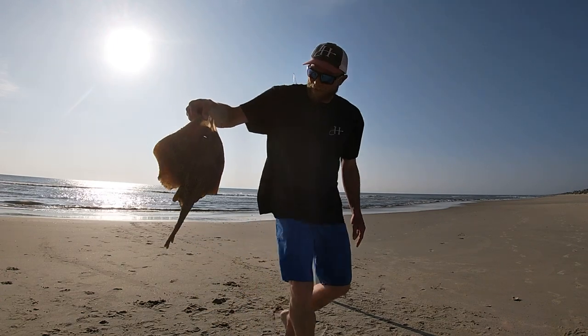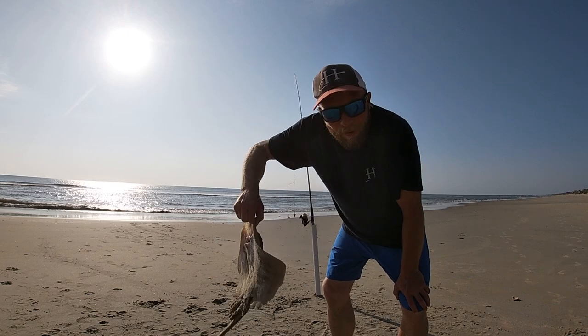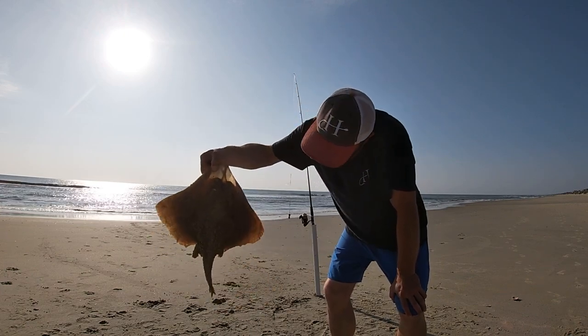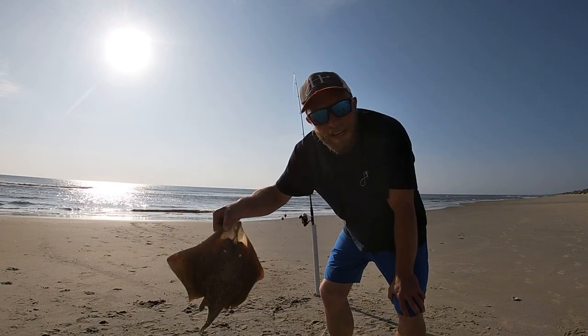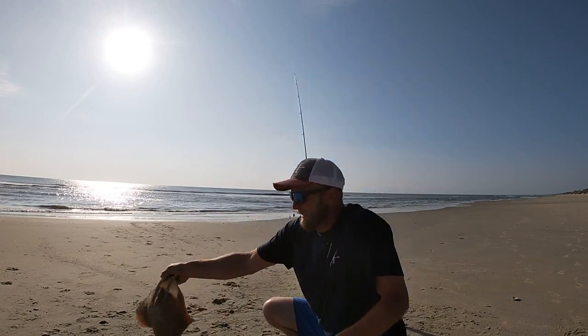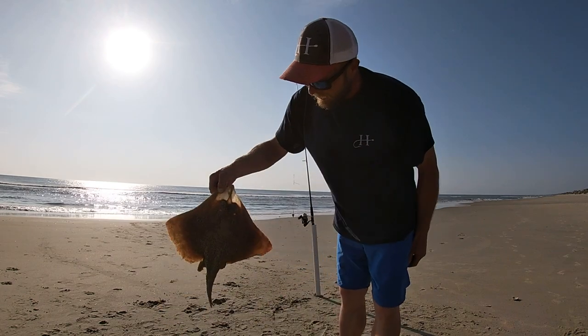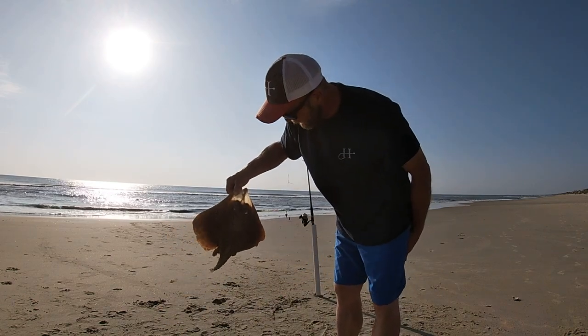Tail on him. That about does it for the day. I'm gonna go home and get some breakfast, get ready for the rest of the day, but it's fun down here. Corolla is always nice. Outer Banks is always nice. This beach is so different than the Duck and Southern Shores and Kitty Hawk beaches I'm used to fishing on mostly. But it's good to get up here and try a new beach.